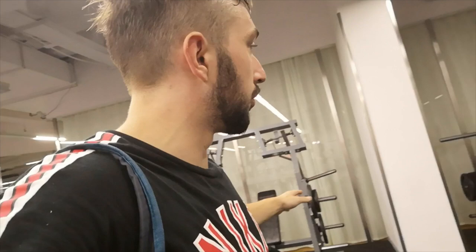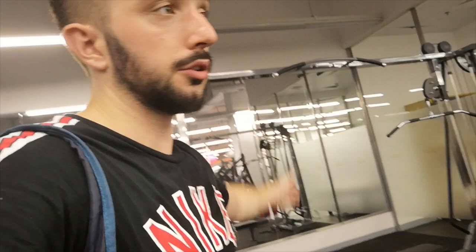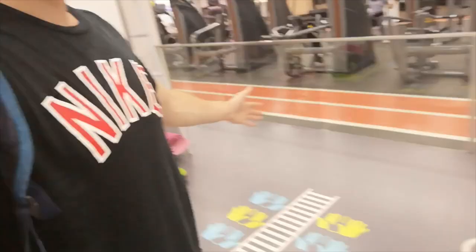Again, you've got a couple of different benches in order to do some bench pressing. You've got another weight rack over here, again only going up to 30k, and again another multifunctional area as well, which is pretty good. And then following on from that, just here you've got some training ropes, which are really good actually. I've been using them a lot since I've arrived in China. Helps with your core, and it also helps with that general upper body strength that you might need as well.